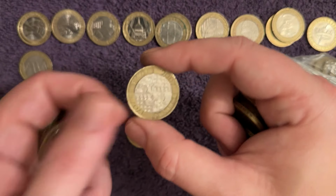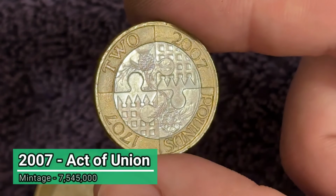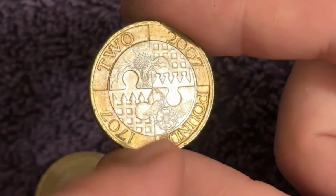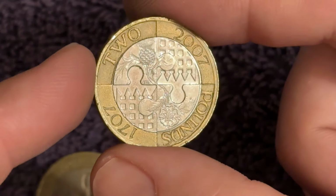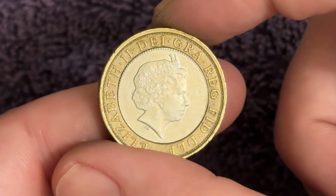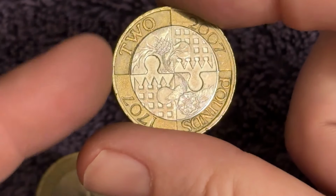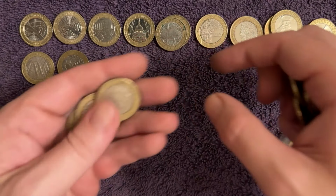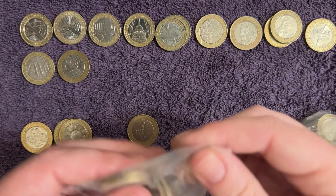Oh, here we go. Haven't seen that yet today. It's the Act of Union, 300 years of the union between the Scottish and the English, depicted by the thistle there and the rose. And this is another coin where you've got to check for the error. This time it's a rotation error. So just make sure the queen is face up when you roll the coin round with two up in this quadrant. Another pretty common one, so back to the bank it will go, but it's nice to always have a shot at finding those error coins.